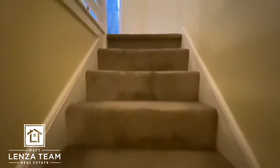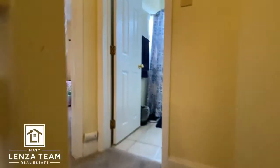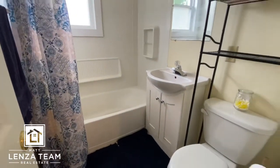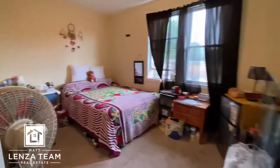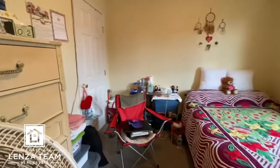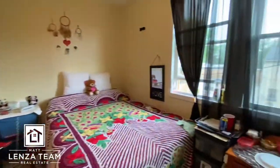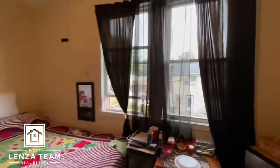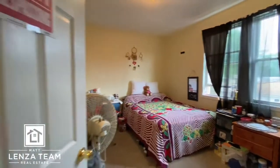So here we go. All right, one, two, three. And a linen closet. Here's the bathroom, in good shape. Bring into the main bedroom here. See the closet over there? You can see the windows, they are somewhat newer. So vinyl, double clasp. See the neighborhood, we'll back you out of here. Decent carpets.